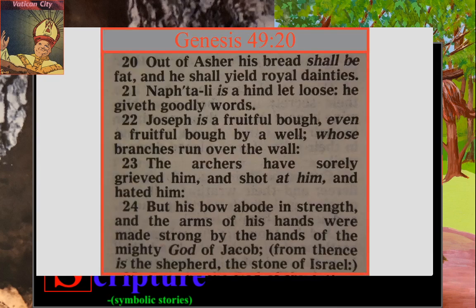Out of Asher his bread shall be fat, and he shall yield royal dainties. Naphtali is a hind let loose. He giveth goodly words. I think that's interesting because it says Hiram is a widow's son of the tribe of Naphtali, which is weird. I never knew he was an Israelite before, but I just noticed that recently. And a hind is a red deer. He giveth goodly words. And obviously, Hiram is central to the Masonic traditions. A hind let loose, like the secrets, the goodly words, the symbolic tradition, let loose. He's out of Israel.